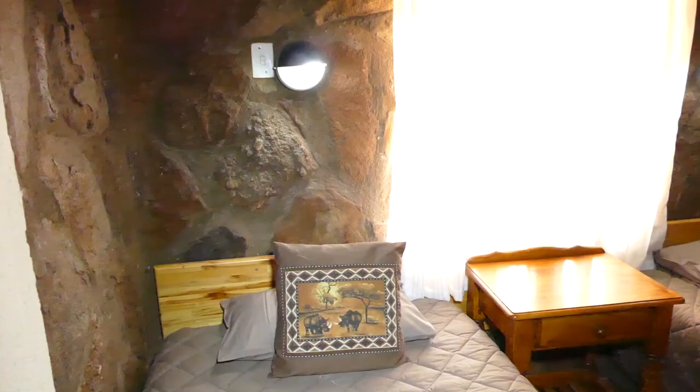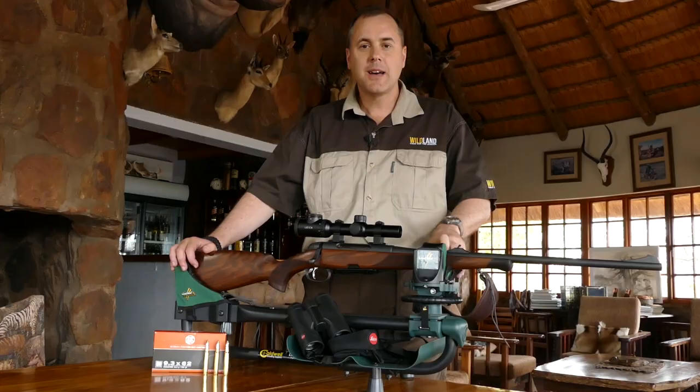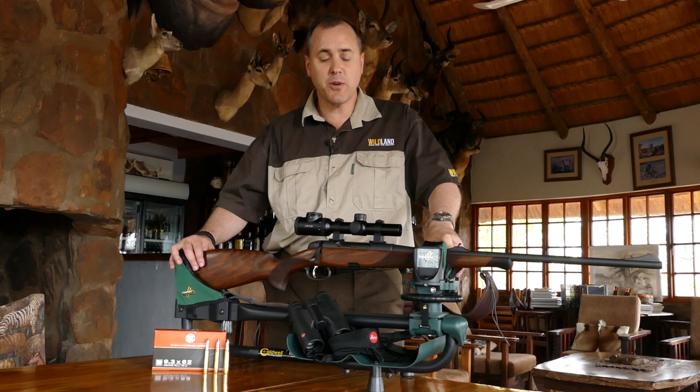As you can see, the room is beautifully furnished and it's a wonderful place to retreat to after a hard day's hunting. Hi, I'm Andrew McLeod and I'm in the main lodge of Bennie Osmers Safaris today in order to take you through the attributes of the combination that's sitting in front of me.